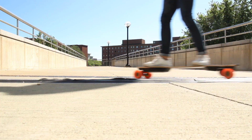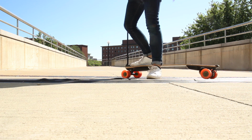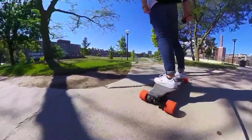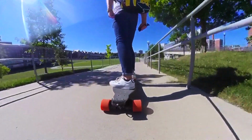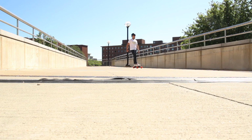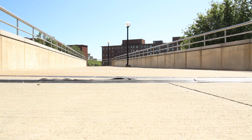Once I got more comfortable riding in beginner mode, I graduated myself to eco mode. And the first time I rode in eco mode, the thing almost slipped out right from under me and I almost fell because the acceleration was so hard, even just in eco mode. I haven't even touched the higher speed modes yet because, quite frankly, I'm a little bit scared of what's gonna happen. Beginner mode limits you to 11 miles per hour, which is a good amount of speed. I rarely wanna go faster than that.